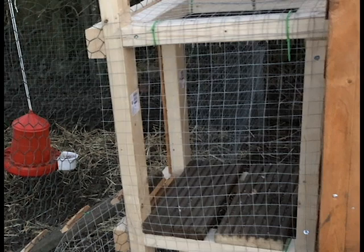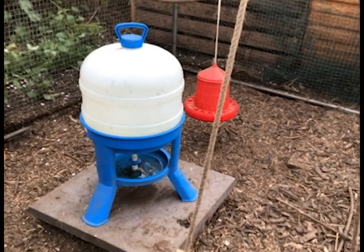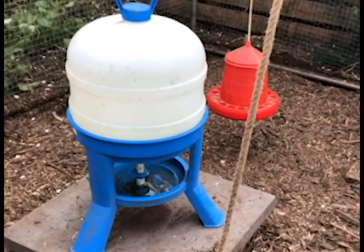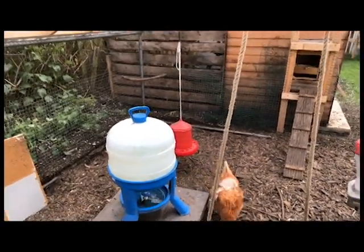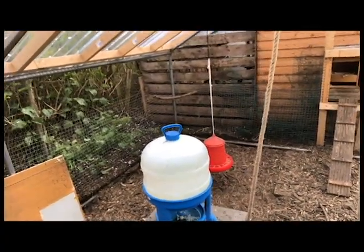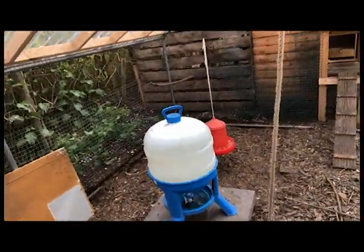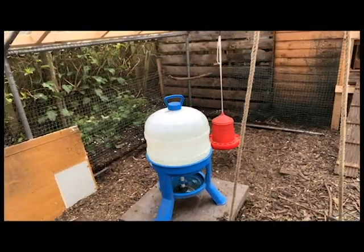Let me see, yes, this water container, wow, this has really transformed our situation completely. I was having to fill up the water every day, and it was just a pain in the neck. But this holds 20 or 30 litres of water, so it automatically fills itself as the chickens drink it. So it's brilliant, absolutely brilliant. Well worth the £30 investment, I think it was. Very good for us.